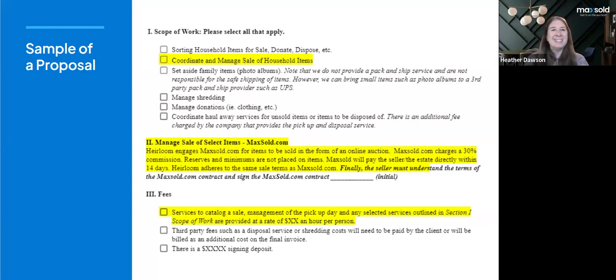But at the end, I have the option to send it to their email so that they can review it and then they can sign it. And that makes it a lot easier for them. And I just give them a heads up. There's going to be 2 contracts today. The one that you sign, which is my proposal for this project, and then an agreement with MaxSold.com, who will be partnering with us to run this sale. So that's how I do it.